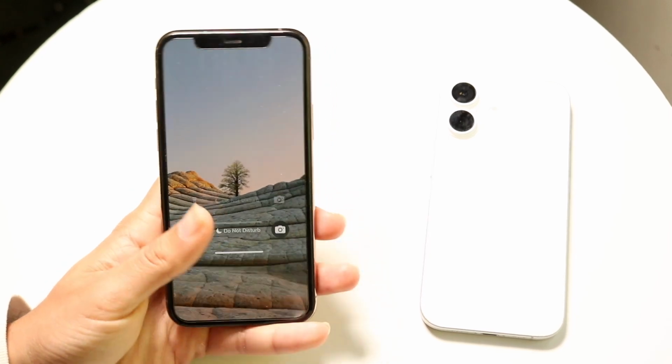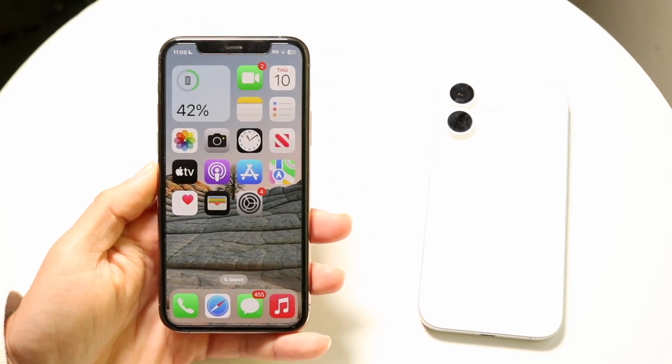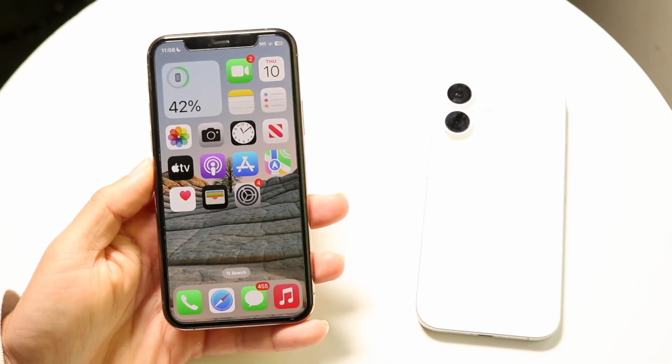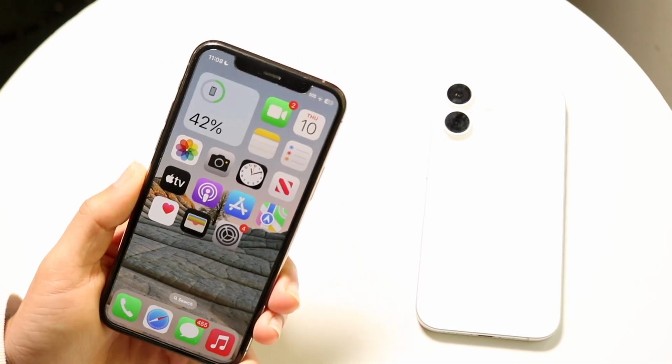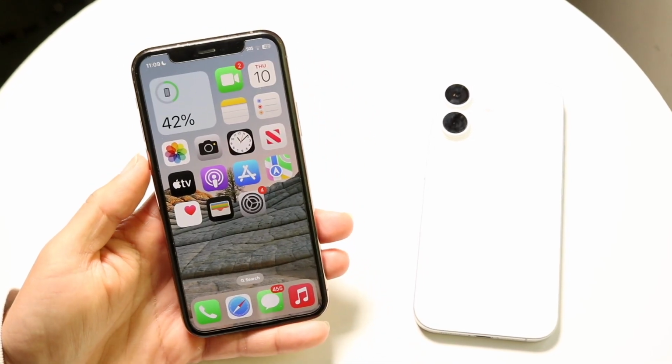Now on top of that, another very big thing here is the software longevity. Between both the iPhone 11 Pro and the iPhone 16, obviously both are still supported with software, but the iPhone 11 Pro has been out there for like 5 years now. It probably has like another 2 years of software and then that's it.